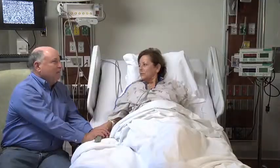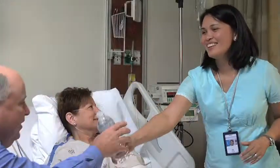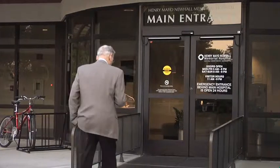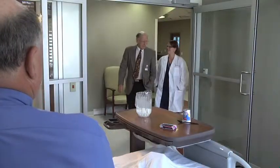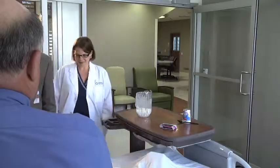The next morning, Jane is doing a lot better. Fast, well-coordinated, and superbly informed care has prevented any severe long-term disability. The neurologist knows about Jane's condition before he even enters the hospital. When he comes to see her with the stroke navigator, he has the detailed information he needs to direct additional treatment that adds to the quality of her recovery.